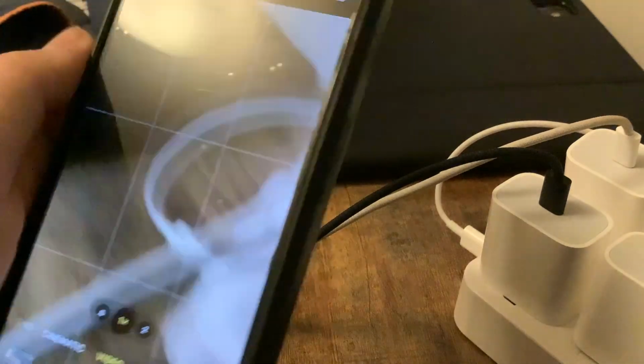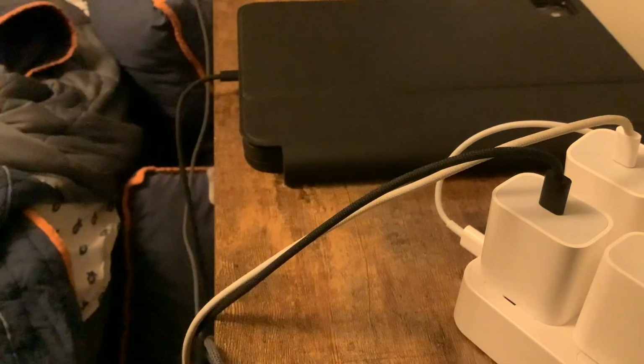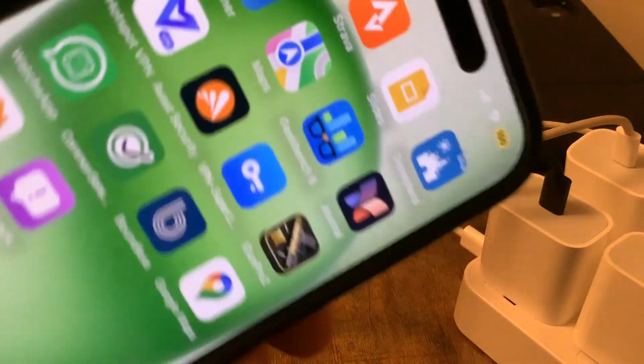We have action mode, which basically allows you to move around and it gets really good photo quality. If you watch Apple's event, you'll be able to tell about that. But yeah, this phone's been holding up really well.